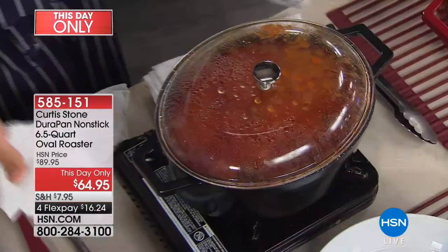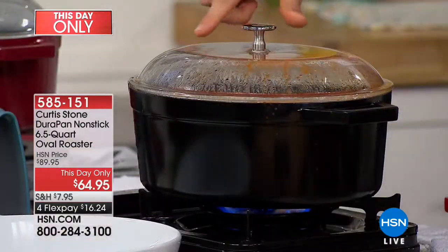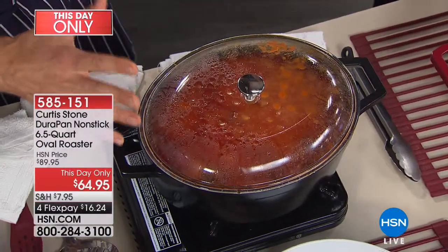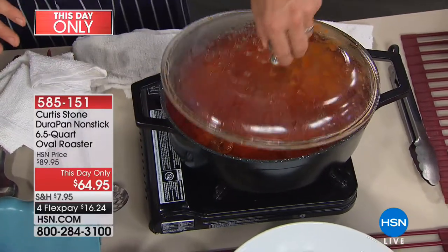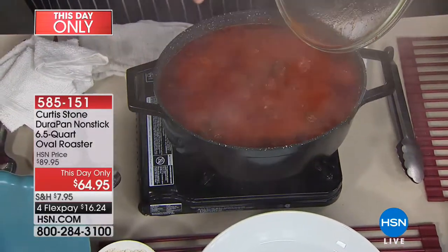So when you think of this pot, you don't have to use it like this. You can use it a variety of ways. But look at all of that meatball sauce just coming up to the top, nothing's evaporating, right? So you're keeping all the flavor, 100% of it in there. And when you lift the lid, you can see we've got 30 meatballs in here.